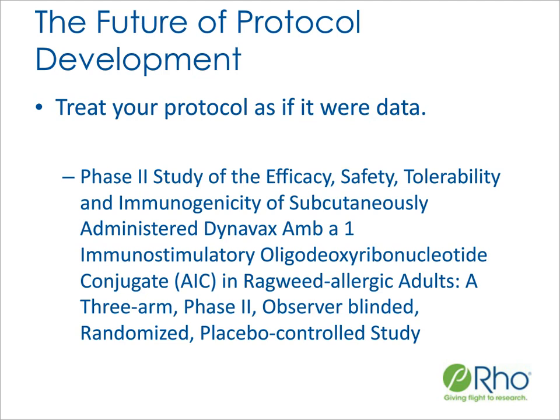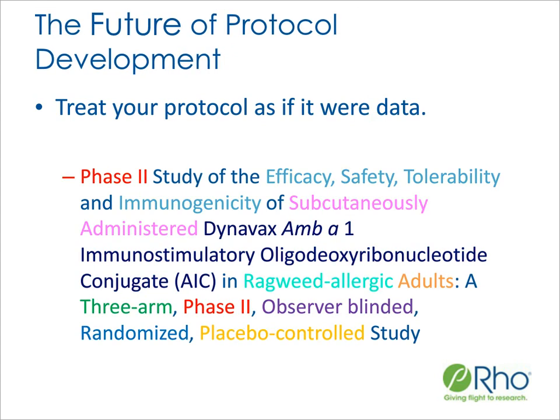But even if you just take the title of a protocol like I've got here, when you look at it more closely, you can see that it's actually full of data. All of the colored highlighted pieces here are actually data, and it's just strung together with a bunch of prepositions and conjunctions. Okay, so here you've got what phase is it? That's a piece of data. What is your compound? What is the dose here? We've got whether it's randomized, whether it's placebo-controlled, we've got all of this information in there. And this is just the title. Imagine how this could work if it was everything about your protocol.